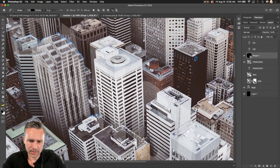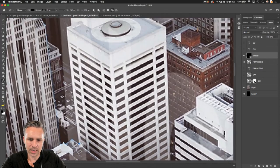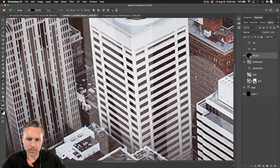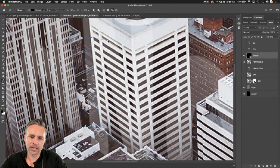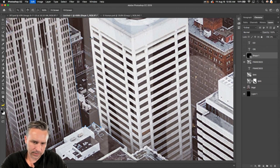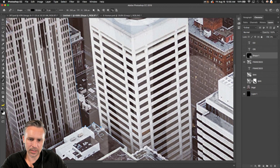Pen tool, clicking right here, I'm going to continue this line. This is where I messed up. I accidentally started putting a pin right up there. I'm like, oh no, I didn't mean to put it up there. Before even letting up on your mouse, you have the ability to, let's get it, pen tool, click, click. Use the space bar. Does everybody see that?